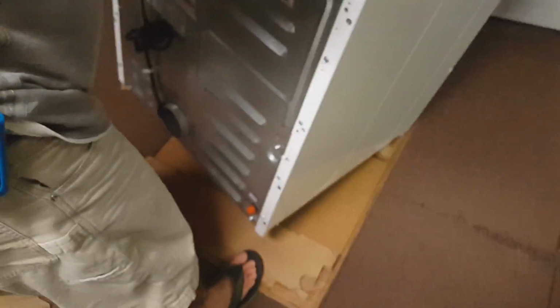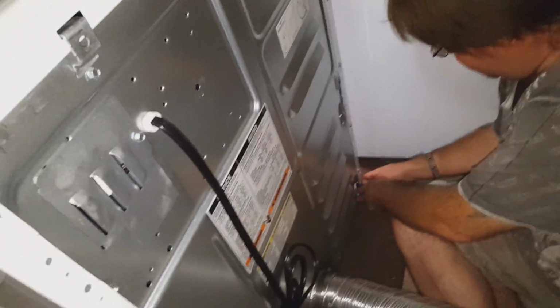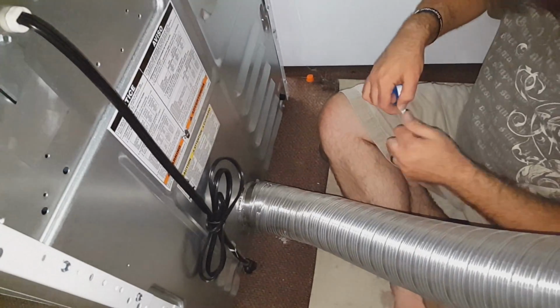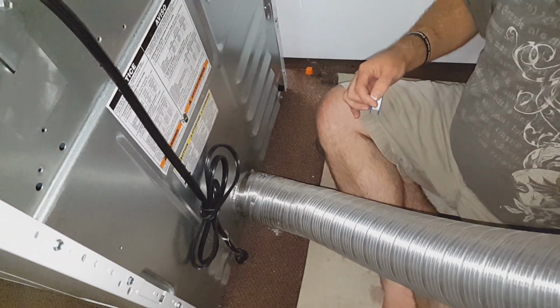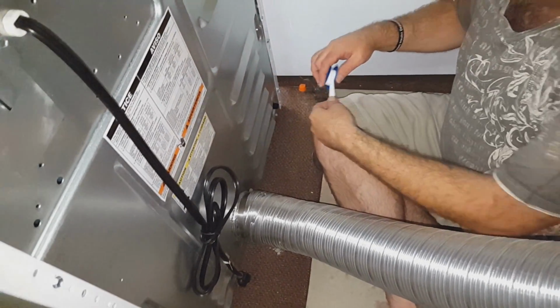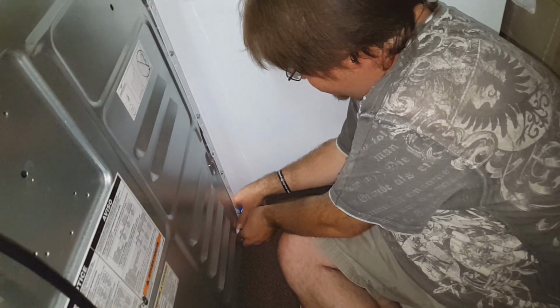This is what the back looks like, and I better help him. So we got the vent. Now we're gonna be hooking the gas line to it. I also bought some leak test liquid to spray on after we activate it. Actually, we gotta purge it, don't we? Not you. You don't need to purge.